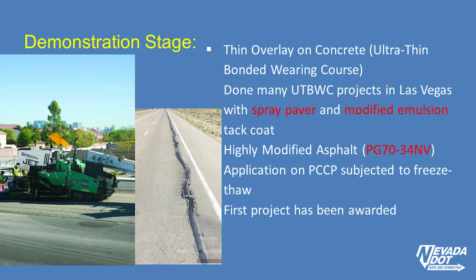So we are thinking if we can use the thin overlay to bring back the serviceability, because it's still structurally sound concrete pavement. That way, number 1, we can save money. Number 2, we can try something new to see if that will work. In addition to the spray paver and modified tack, we also came up with a highly modified asphalt spec that's similar to what Utah used for their HiMA project. This will apply on the concrete pavement. The project is expected to get into construction next year, so we will see how successful we are.